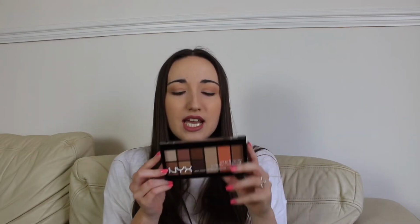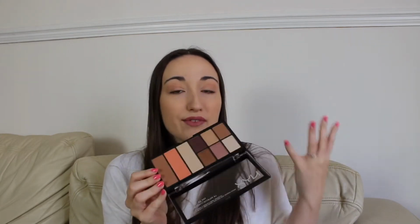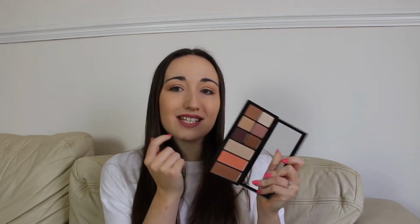So good stuff. Okay, now I've also been loving this palette right here, and this is the NYX The Go-To palette in the shade Wanderlust. Now I have really been liking this at the minute. I've used it in a couple of videos. I think I used it in my NYX One Brand tutorial and my beauty haul, I think. I can't really remember, but I've really been loving this at the minute. My favourite thing about this palette is the eyeshadows. So there are 6 eyeshadows.